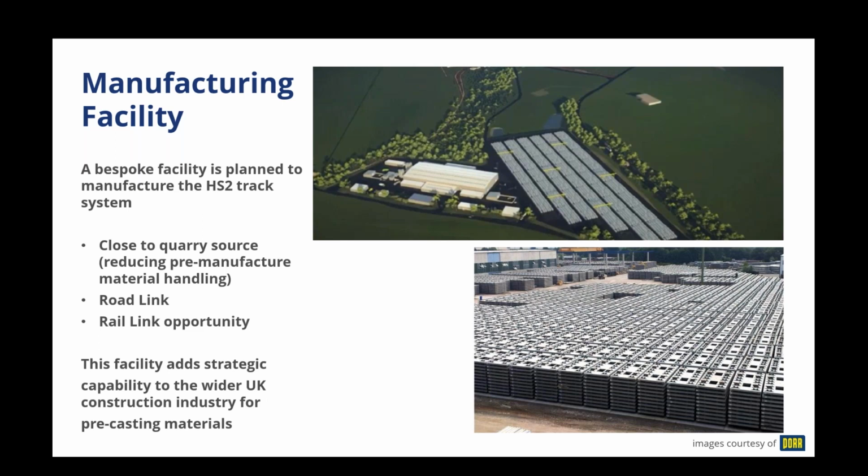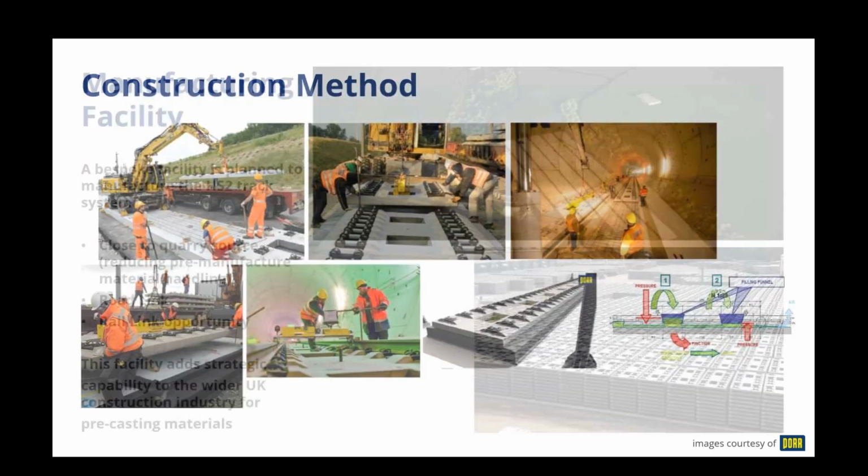And obviously it's being set up initially to produce the precast track system for HS2, but strategically for the UK industry, having this new facility close to a quarry source with the expertise around precasting has benefits for the wider construction industry. So it's not just about HS2 in terms of making the investment. Department for Transport recognises that there's wider strategic benefits in us doing this.